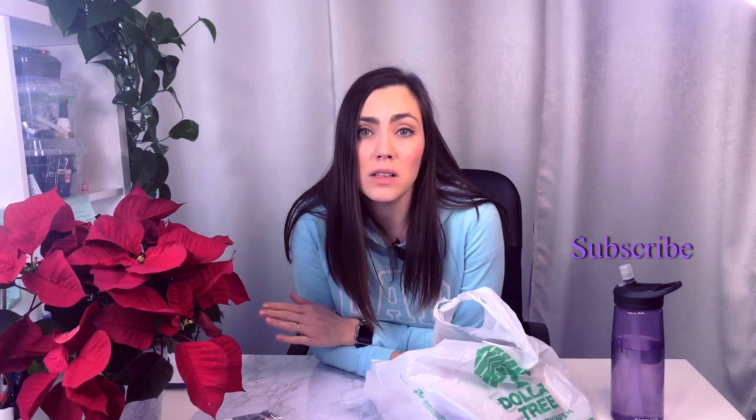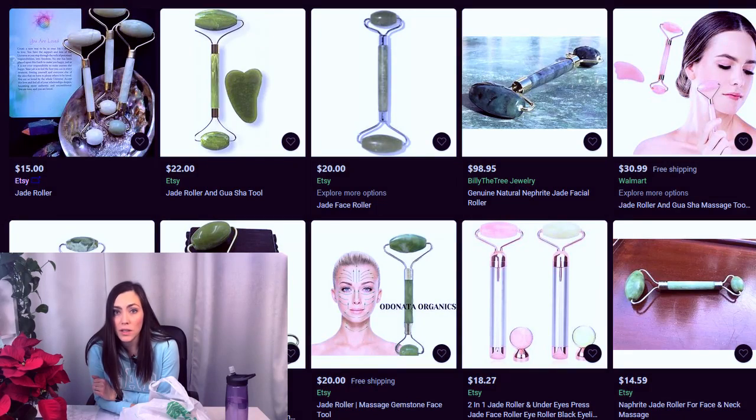I did find something really cool that I have never seen in a Dollar Tree before, and that's a jade roll. Everywhere else they are $10 at least. At Dollar Tree, it was $1. Just $1. I did not buy it because I already had one. Then I found this thing.